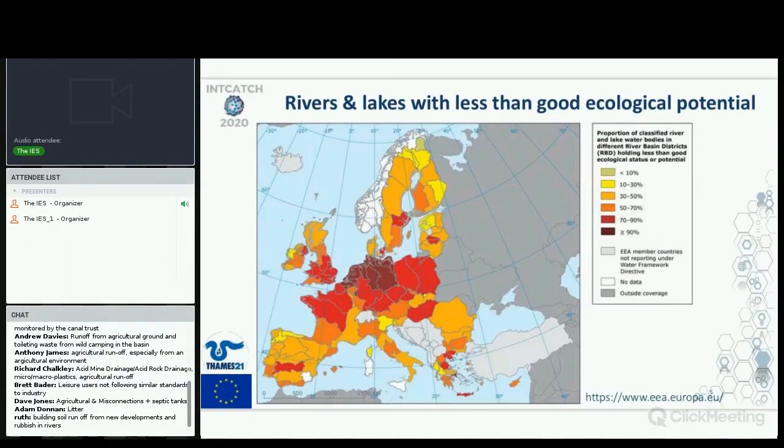So as I was saying earlier, this sort of perfect storm of need and opportunity led to the development of the project. What you can see now is a map of the proportion of rivers and lakes in all the river basin districts holding less than good ecological status or potential. So obviously the darker the colour, the higher the number of rivers that are currently not achieving good ecological status as defined by the Water Framework Directive, which is the European legislation that governs the quality of our rivers. As you can see in the UK, it's pretty red for most of England and Wales. So we're not doing too well, despite millions of pounds being spent on water quality monitoring.